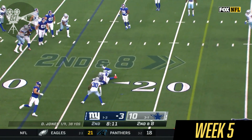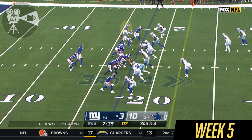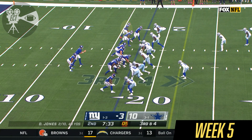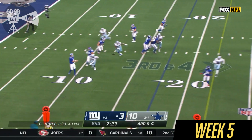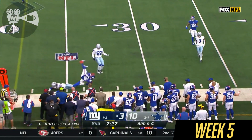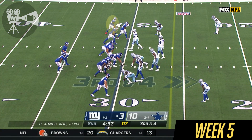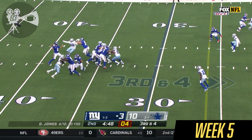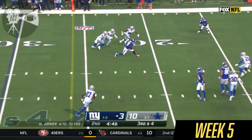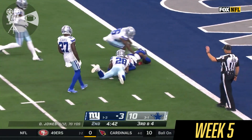Quick setup and throw, pass is caught by Toney. Here on third down, and take your shot if you'd like. Decent protection underneath, pass is caught for the first down by Kadarius Toney. Third down and four. Blitz coming from the Cowboys, pass is caught. First down plus, Toney is down to the two.